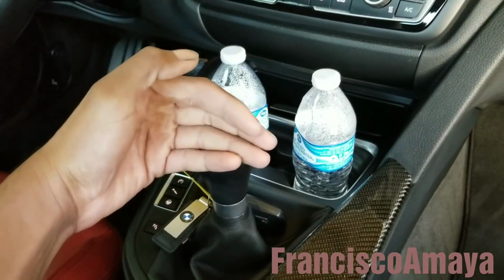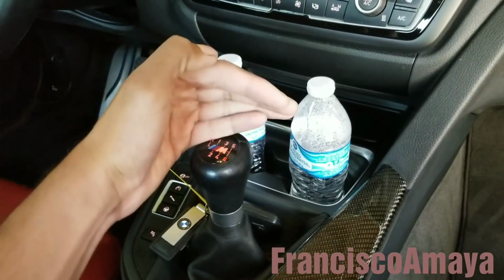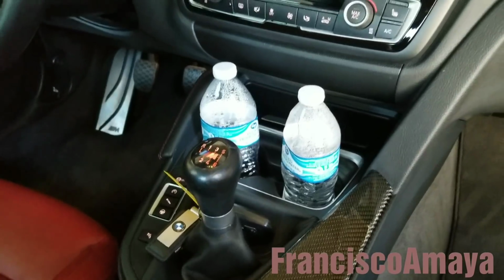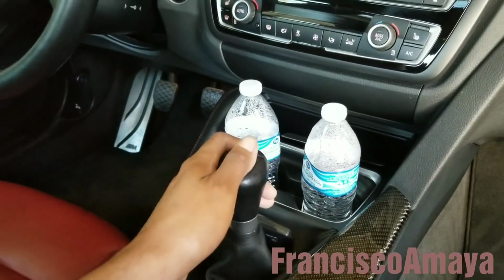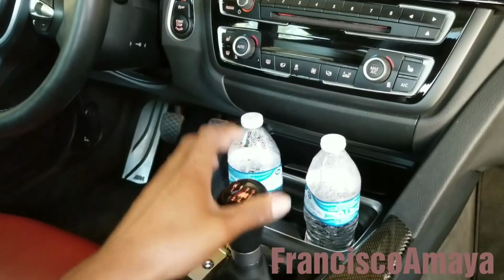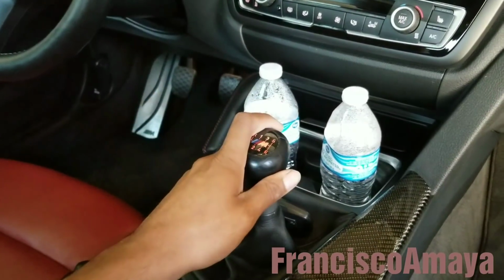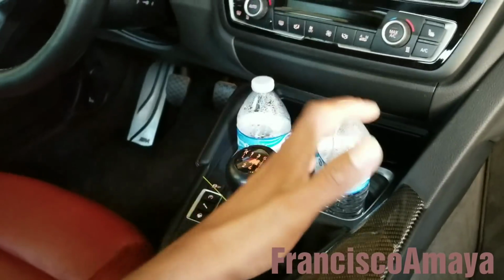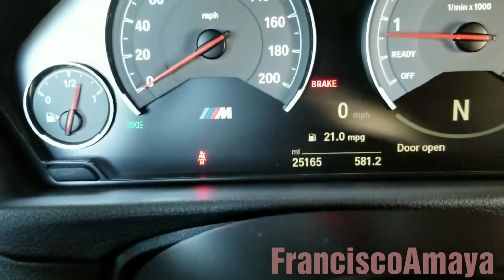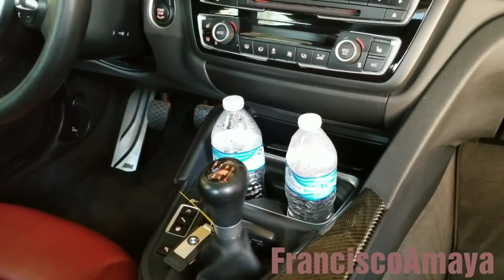So for example, you're in fifth, you have to go to fourth, third and second. You cannot just jump gears as a manual. That's the main reason why I decided to buy the manual transmission, and that's the main reason why I bought this car, because it was very hard for me to find a manual transmission, pre-owned, certified pre-owned with warranty, and as you can see the mileage, 25,000 miles on it, which is a very good deal.